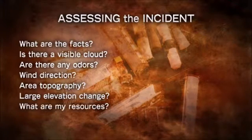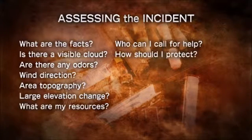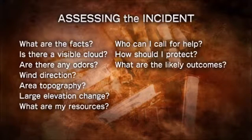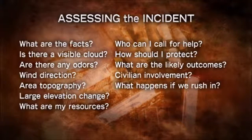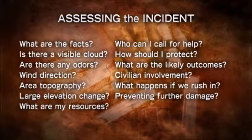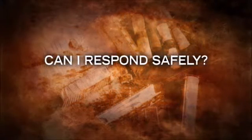What are my immediate resources? Who can I call for help? How should I protect myself, my team, and the public? What are the likely outcomes of the incident? What do I do if civilians are involved? What is likely to happen if my crew rushes in without proper preparation? What can I do to prevent further damage? How does our response time affect the incident? Bottom line, can I respond safely? And if I can't, who can I call to help me?